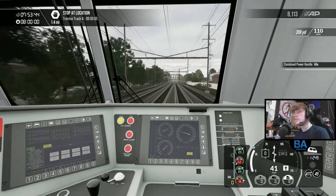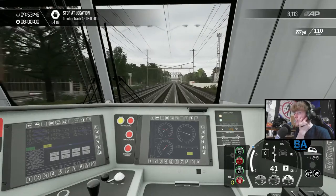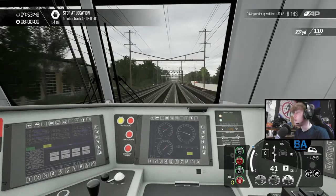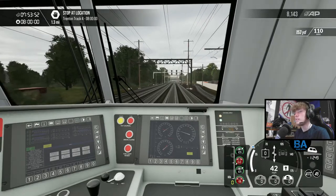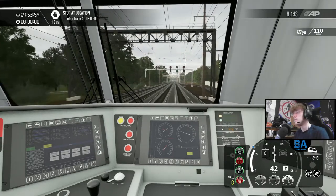Well, coming into Trenton. So that's one run. And then we're going to go back the other way in the Acela. Then you have the Morris and Essex line to Dover. And how long is that?